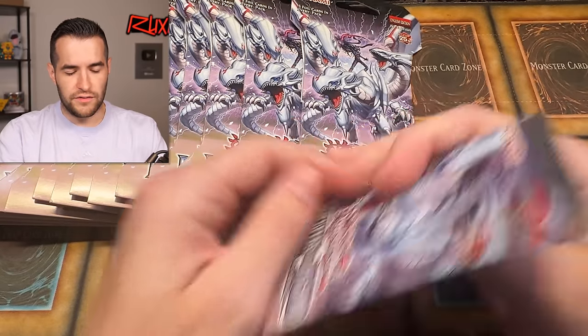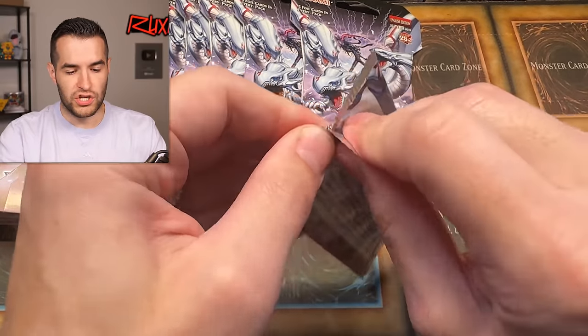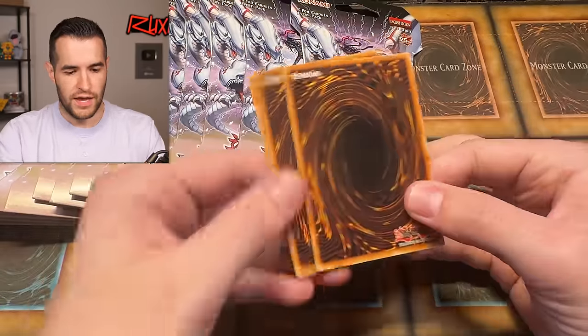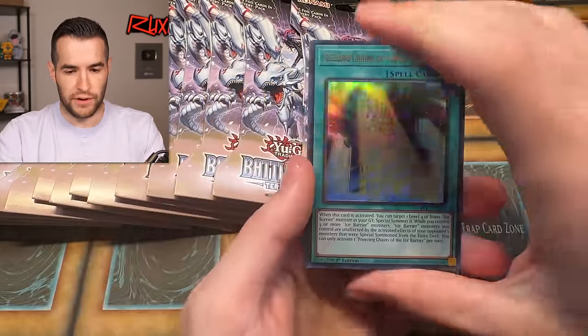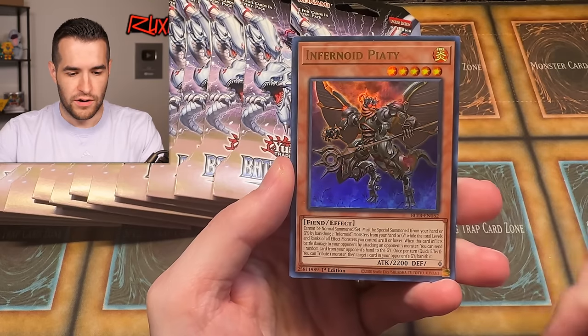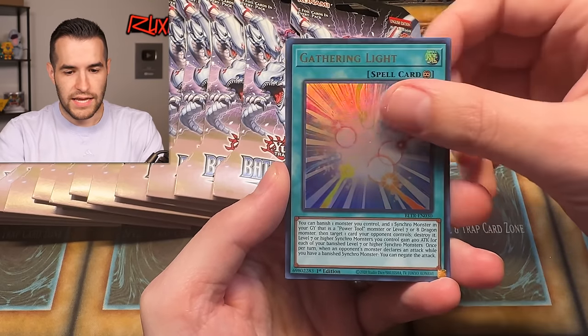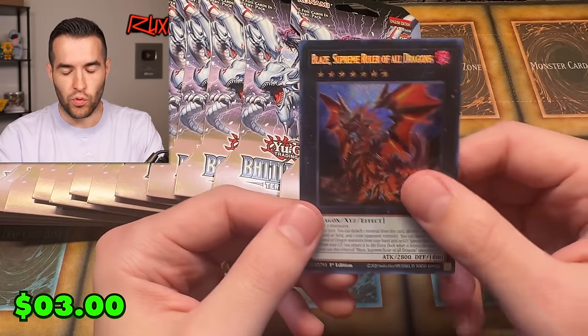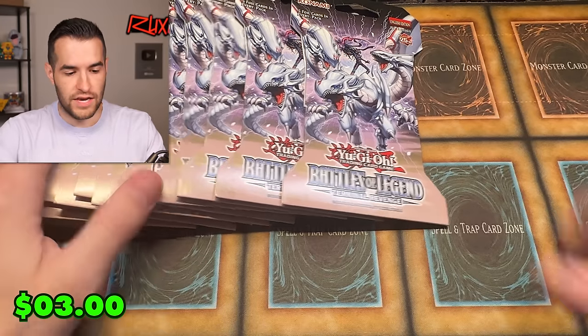Okay. Battles of Legend, Terminal Revenge. This is seriously some revenge for me talking crap about the Magia. It's like, you will never get one. That's my revenge. We have the Freezing Chains. We have the Piatti, Gathering Light, Division, and Blaze, Supreme Ruler of All Dragons, Secret Rare.